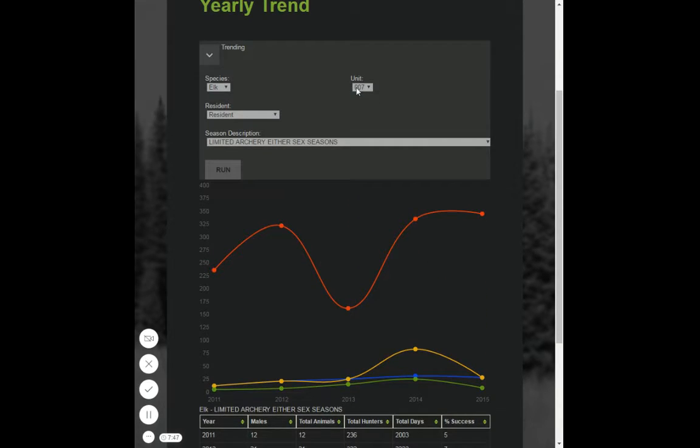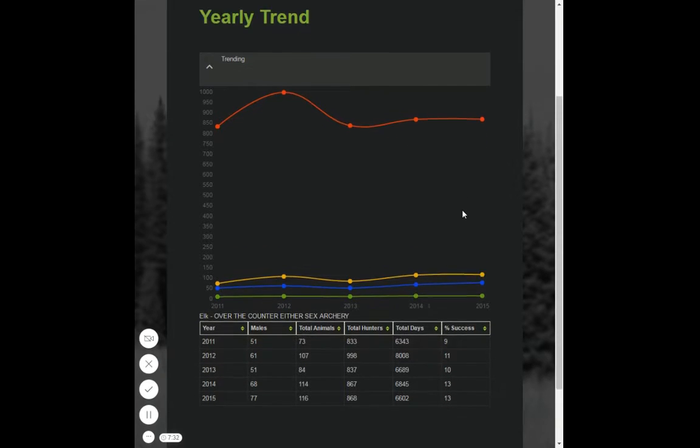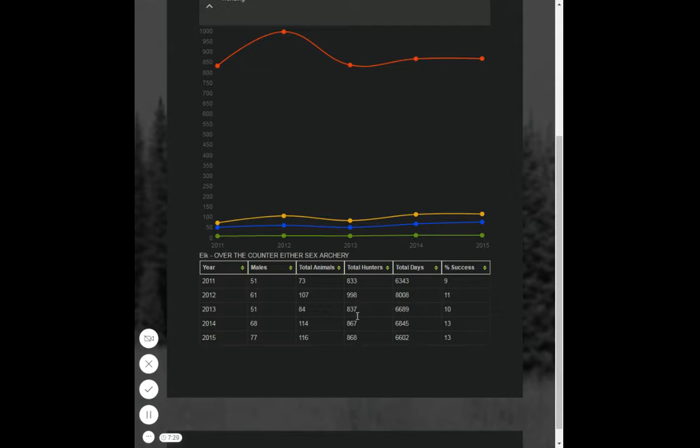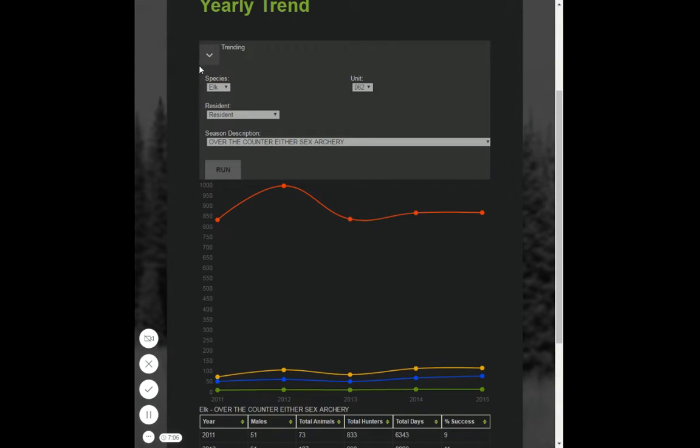I'm going to jump to unit 62. We have hunted here before, and I find this an interesting unit to use as a baseline. So we're going to click over the counter, either sex archery for unit 62, and you can see there are consistently just under 1,000 hunters, and the success in the unit is just over probably 12% on average. So this is a unit that gets hit pretty hard and consistently doesn't produce a ton of animals, but they're in there and they're available if you know where to look.